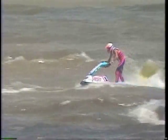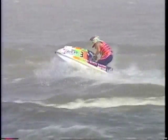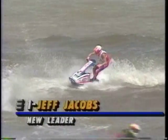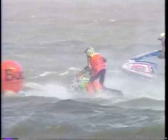Jeff with the pass on the outside. And Victor goes down. Victor down and out. It's going to have to get restarted. Maintains his 2nd place finish, but you notice the start of this race, Victor Sheldon went wide and made up some good time. Well, taking over the lead on that pass, Jeff Jacobs went wide.